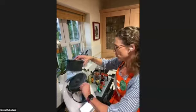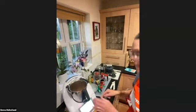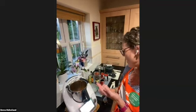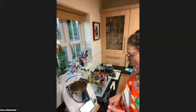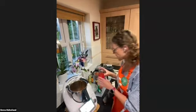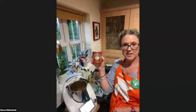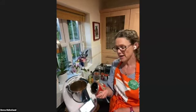So the cooking has finished. Just remind us, what have you just cooked? I've just cooked onion, garlic, and a teaspoon of sweet paprika, and I'm going to add 40 grams of molasses now. I was just going to show you what I've decided to use as molasses. What do you use when the recipe says molasses? I did a lot of research and I found that black treacle comes quite close to molasses.